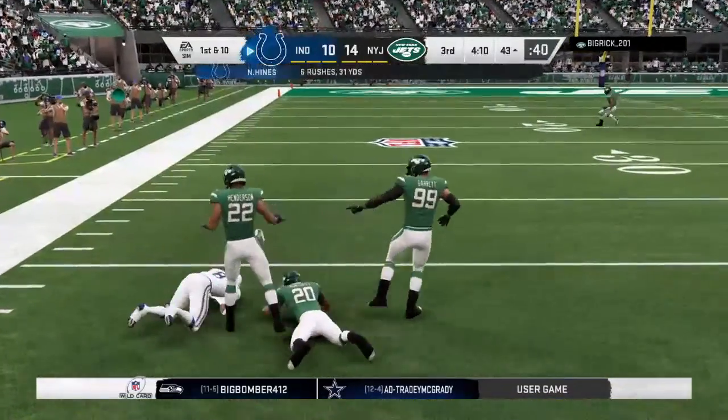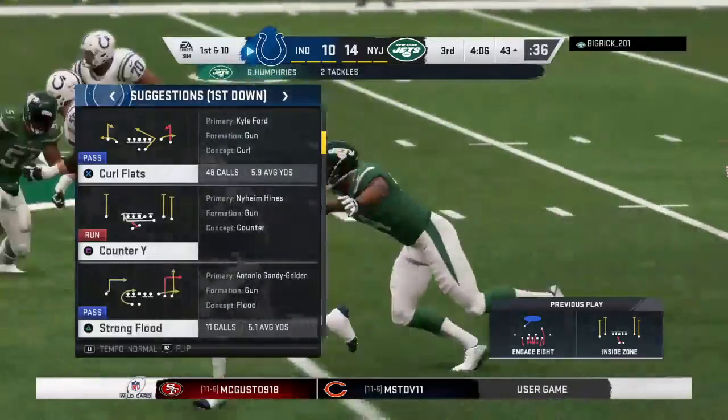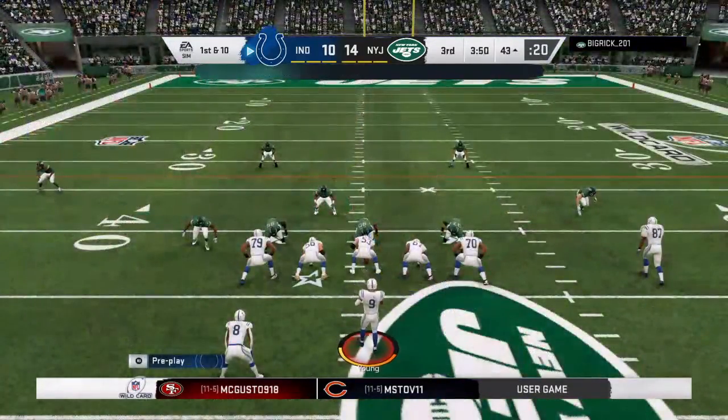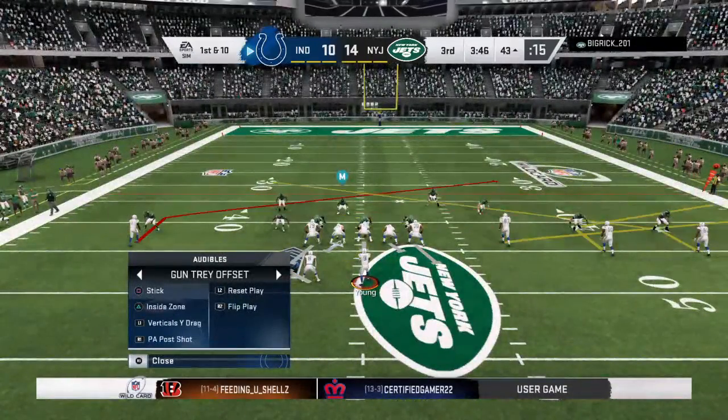And taking it across midfield and inside the 45. A 14-yard gain for Indianapolis, and it also moved the sticks. So the 14 yards actually takes him from the 43 to the other side for 1st and 10.